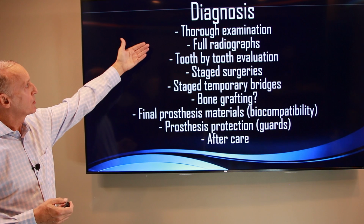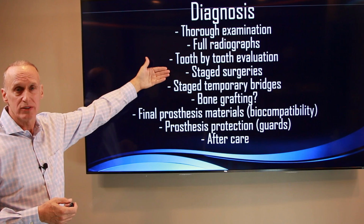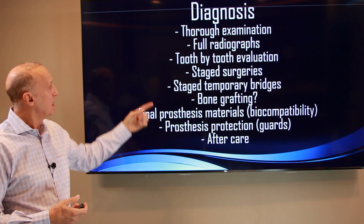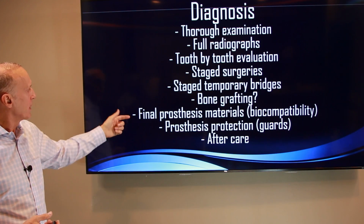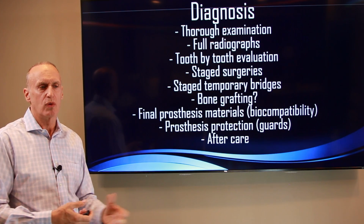So we are going to do a thorough exam. We're going to do full radiographs. We're going to do a tooth-by-tooth evaluation. We're going to decide whether the patient maybe needs staged surgeries. That means they need staged temporary bridges. Do they need bone grafting? What final prosthesis material are they qualified for?